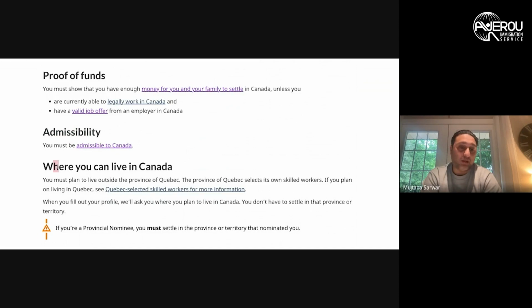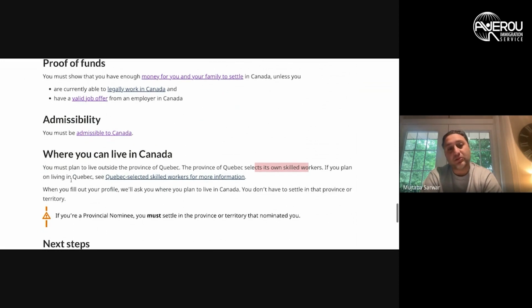Oh, and then the province of Quebec has its own system. So whatever we talked about today applies to all provinces except Quebec. Any comments at this stage, Ala?